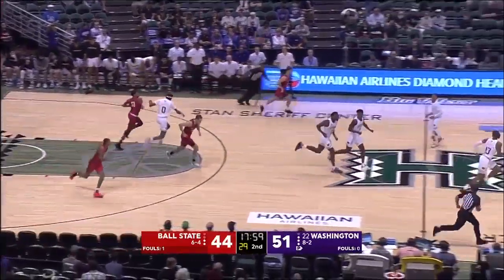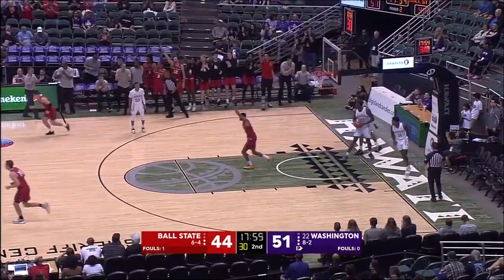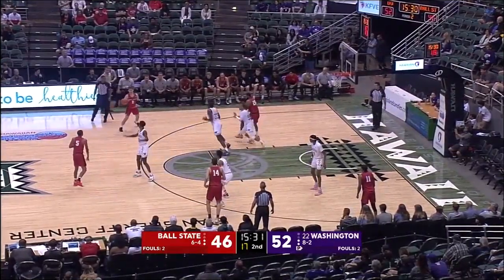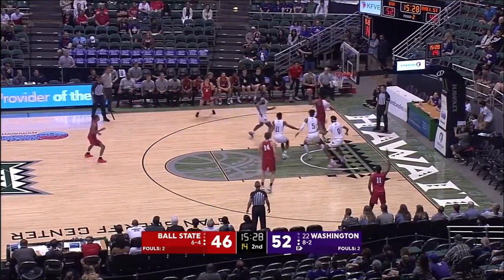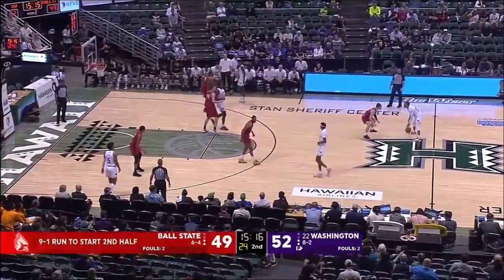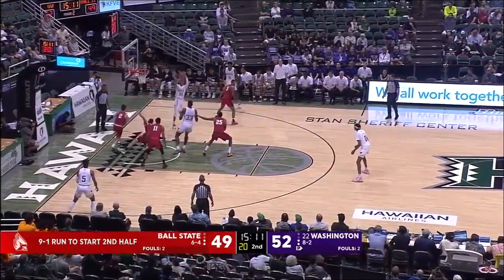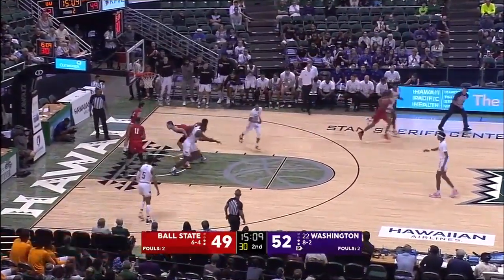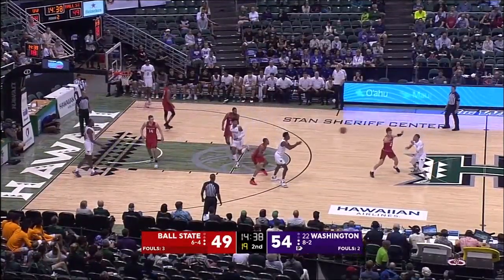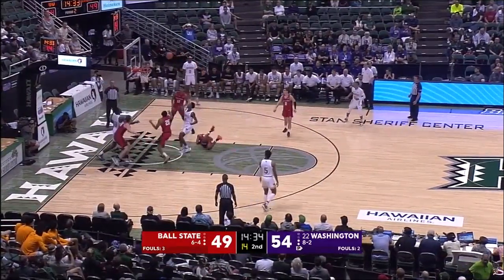Rims out for Hamir Wright. Here come the Cardinals. Long outlet. Tajay Teague running the floor and it trims the Washington lead to five. Second half, but you see once again, Green having to defend Tajay Teague, getting the ball inside to Teague, looks available, have to get the basketball in his hands if you're the Cardinals on offense. Ball State has outscored Washington 9-1, now 9-3 to start the second half. 16 for Tajay Teague to lead Ball State. Quade Green with 16 to lead Washington.